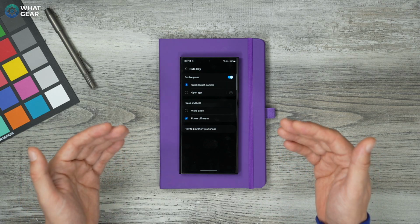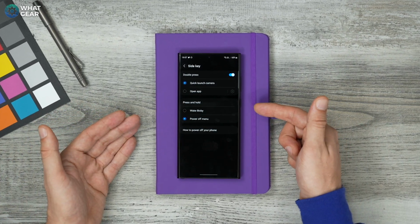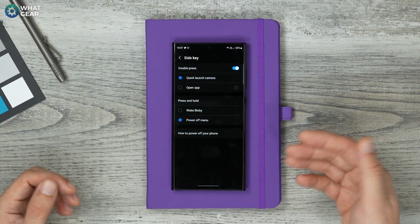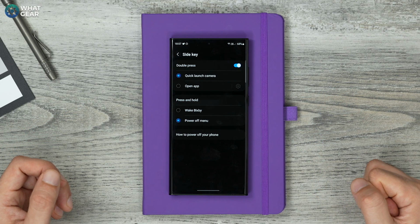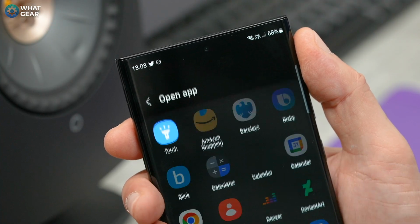And if you still want an AI assistant mapped to the power key, you can change the double push of the power key to whatever AI assistant you want. Alexa, Google Assistant, ChatGPT. Wait a minute, I think I'm a bit too early with that one. But you get the idea. And if you wanted to, you could even map it to a specific app of your choosing.